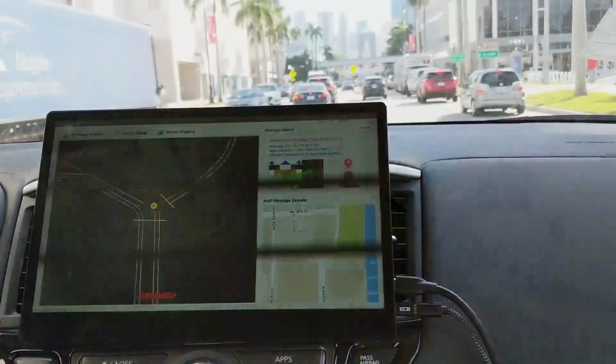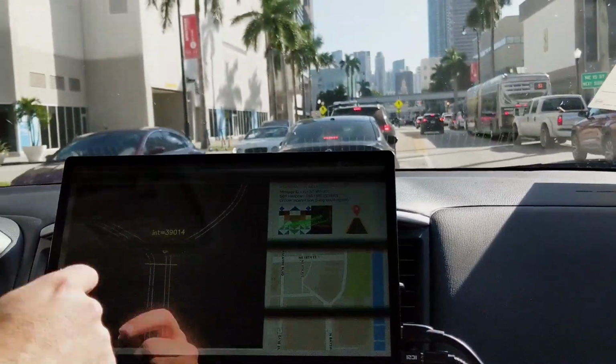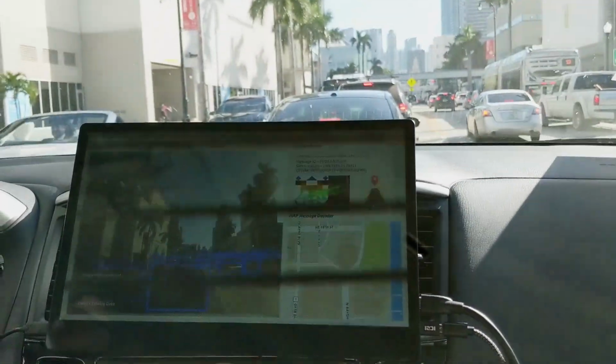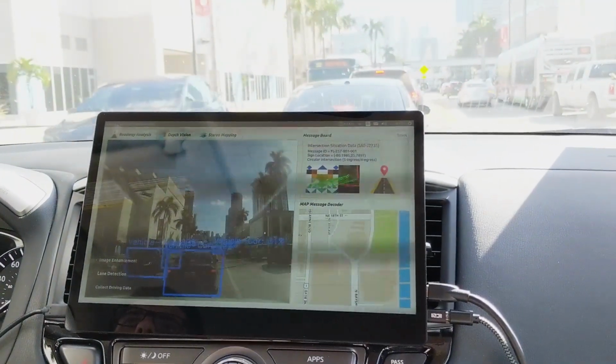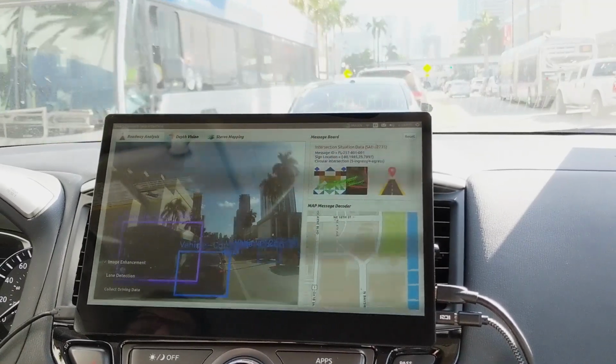The last message application that we are going to show is a handicap parking guidance. As soon as our system recognizes the traffic sign we place in front of this garage parking, it will guide us to the closest handicap parking location.